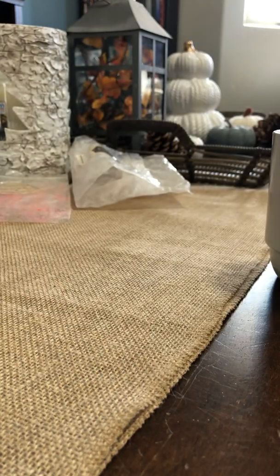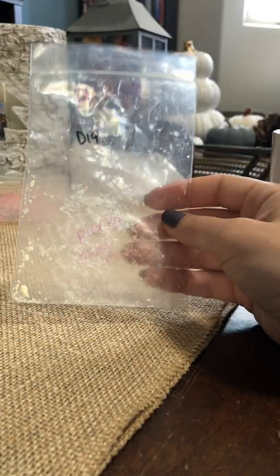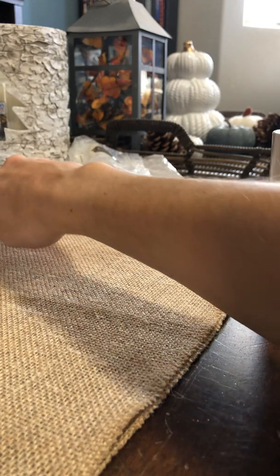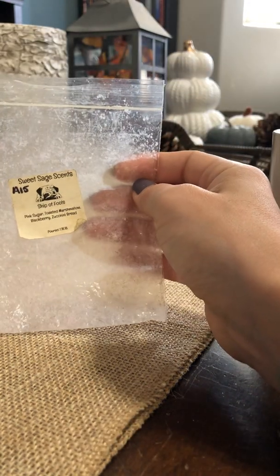Pier 39 from Purple Fox. I think this was a fizzy. Yep, this was a fizzy-ish blend. I'm pretty sure. It's hard to remember now. It's been a while since I melted this. It didn't really stand out to me. Purple Fox for me is very hit or miss. I love Purple Fox. I love their blends and stuff, but it's hit or miss if they perform.